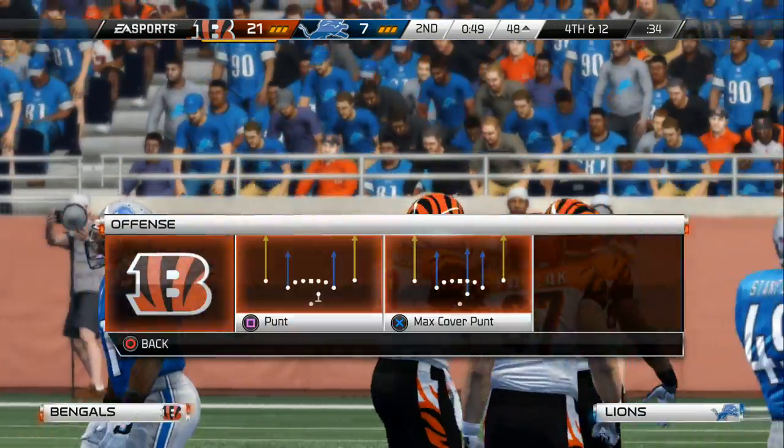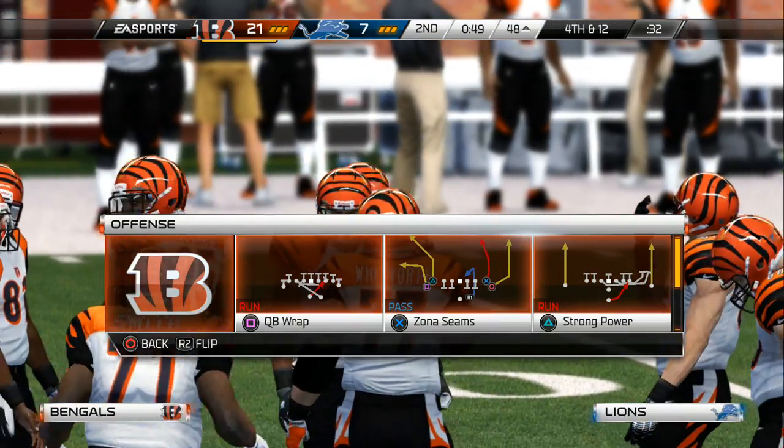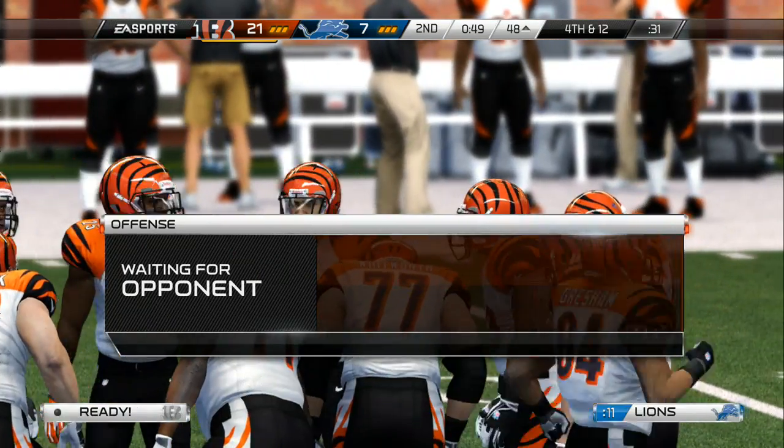Coordinators love this situation, don't they? Third and long, they can do just about anything, and it's going to work, and they stop the offense that time.